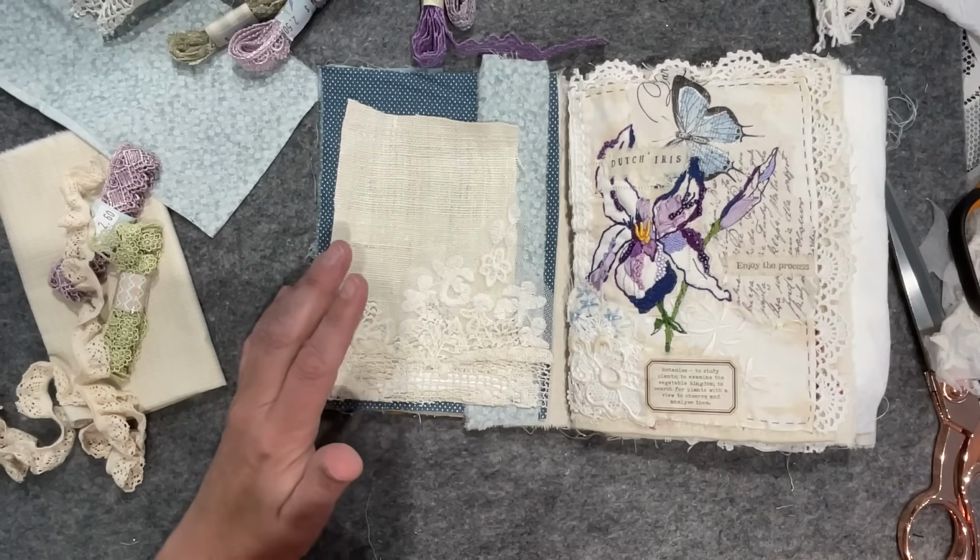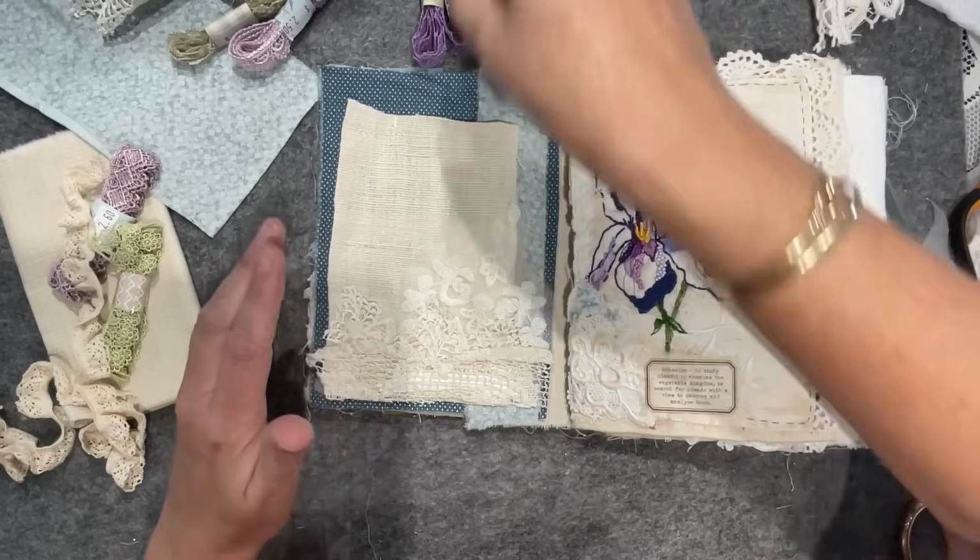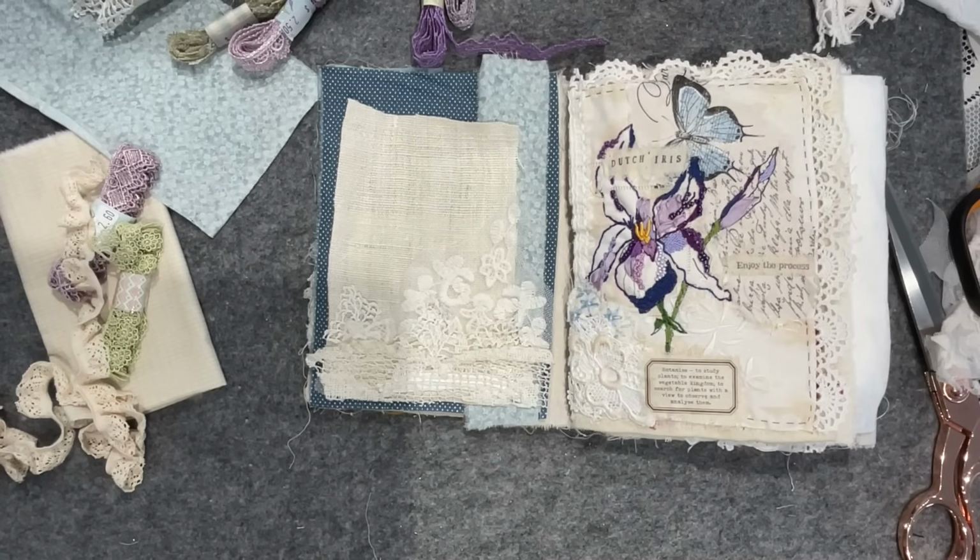Where's my pins gone? There they are. They're on the desk over there. Hang on, guys. Just going to jump up, grab the pins. Okay, I'm back.